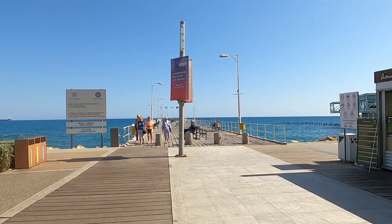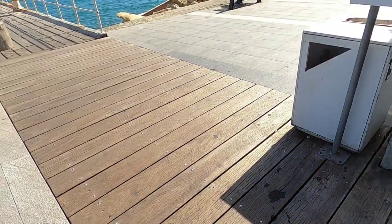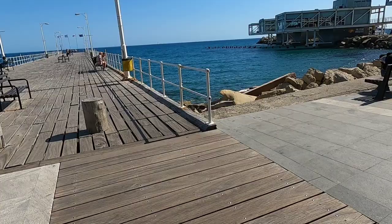There's some lovely ice cream, look. Oh, that looks delicious, doesn't it, guys? Let's go onto the pier, shall we?